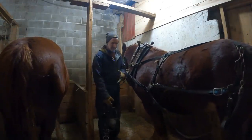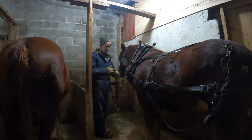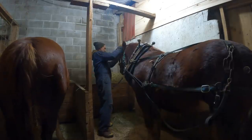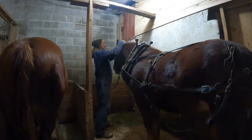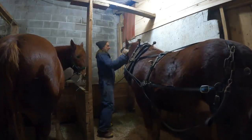And same with the other side. You just kind of kick their feet, poke them a little bit, and they tend to learn to go over. So I'm gonna put the bridle on now. I'll leave his halter on. And he's very good about putting the bit in his mouth, or he has been so far. We've only put the bridle on him about, I don't know, four or five times.